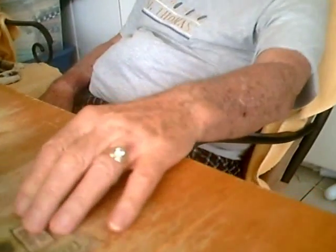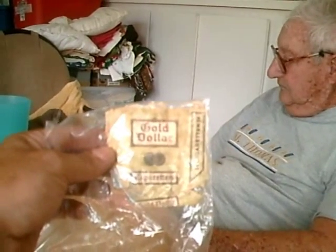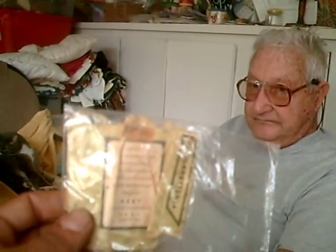Next we'll do the cigarette pack. That came from the... Let me show it on the camera here. It says Gold Dollar Cigarettes and Cigarettin 24 up the side. I don't know if you can see that or not with the glare. And on the back it's completely in German language. Read German? No, I don't read German. But it is in German language.